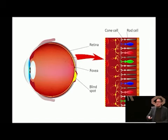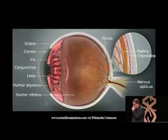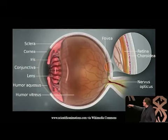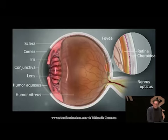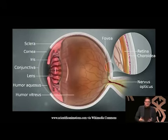Now, that's sort of the big picture, but let's focus in a little bit more. You have a pupil, and the pupil is surrounded by the iris. The iris is the colored portion of your eye, while the sclera is the whites of your eye. That's what you see. You've got specialized muscles, and these specialized muscles cause your pupil to get smaller if you have bright light and larger if you have less light.